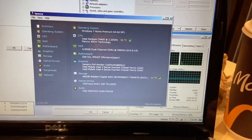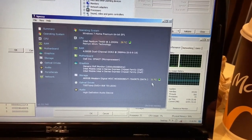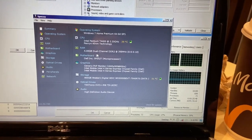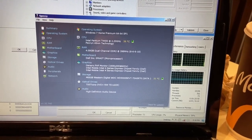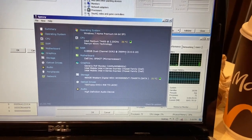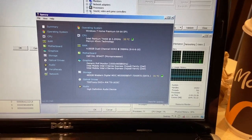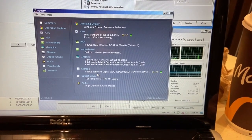Here's the basics of the system in Speccy. This is the one I like to look at. Well, the temps are running good. I mean, I haven't done much with it yet, so you'd expect it to be good. But sometimes if you get a clogged vent or something, you can notice heating up. So, yeah, there you go. This thing was clean, though. So, yeah, there you go.